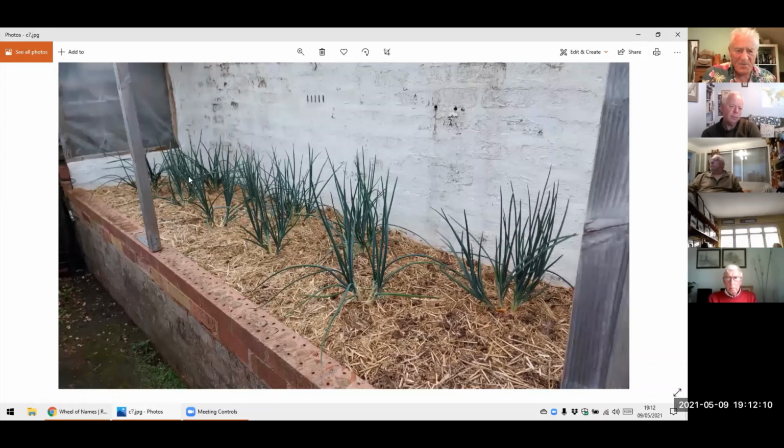This is my exhibition shallots, top of the garden. Don't forget, I grow to exhibit and to eat.